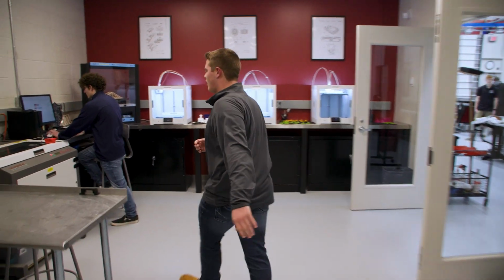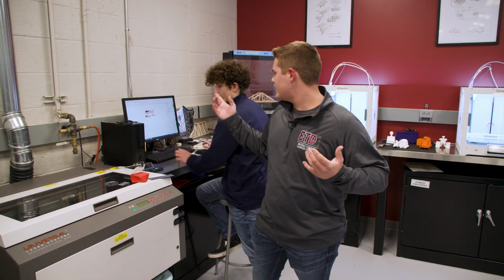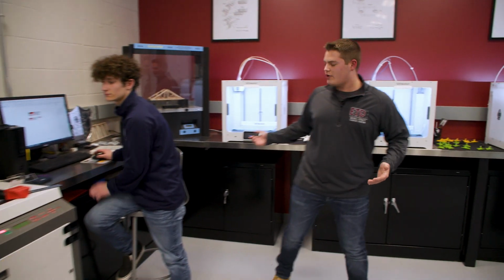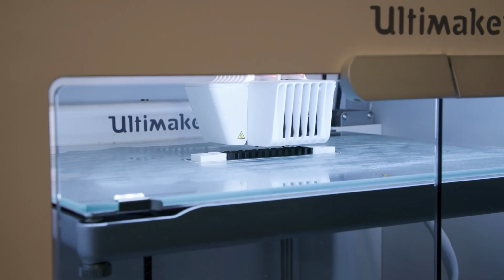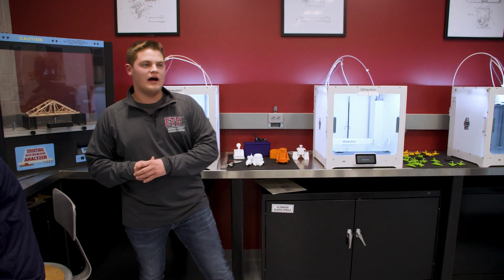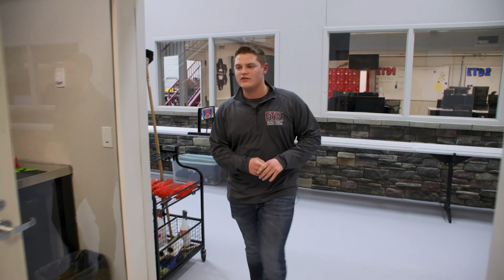Next I'm going to show you our laser engraver. We take our designs on the computer and we can program the laser engraver to cut different things out in acrylic and engrave it. Next I'm going to show you our 3D printers. We can actually take the software that we have in here and make models and cool designs, and we can print them out like these big trains right here or little intricate designs like those planes over there, which is pretty cool. Next I'm going to pass you off to Dylan to talk about the back lab.